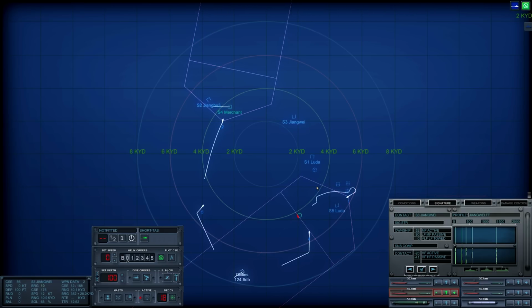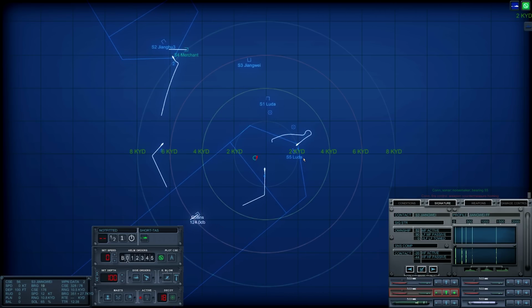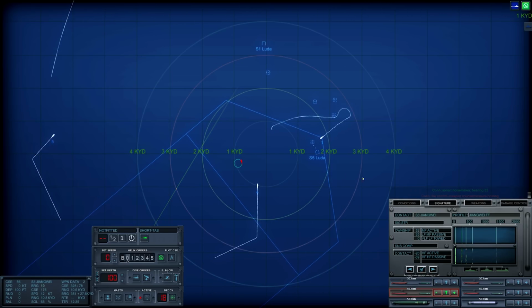Okay, torpedo 2, we are now going to adjust your target. Con, sonar, we don't want you to sink the merchant. Noisemaker bearing 055. No, wait, it's the Luda. I'm surprised we were tracking the Luda at all. We hadn't set surface running on any of our torps yet. Actually, kind of disappointed. I thought we had found a sneaky submarine.